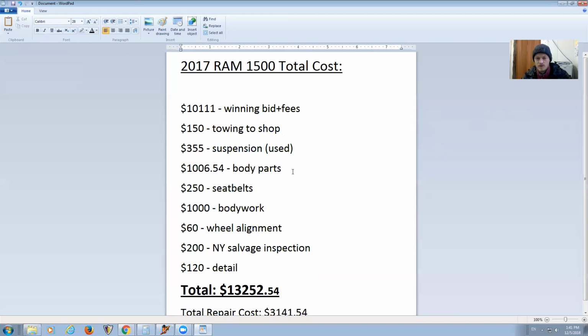$1,006.54 was the body parts. Basically, we replaced the fender, front bumper, left headlight, and a bunch of small pieces like brackets, plastic pieces, fog light, things like that. I just totaled them and got to this number.